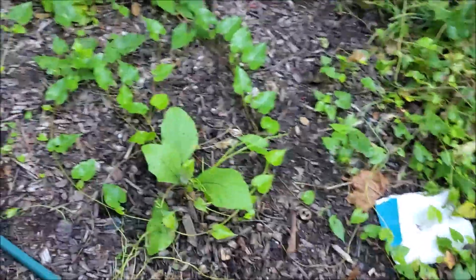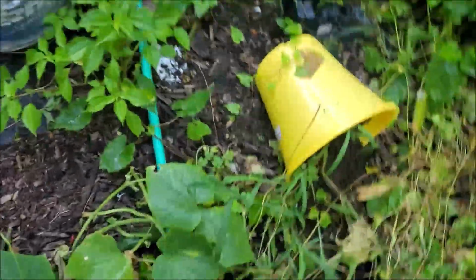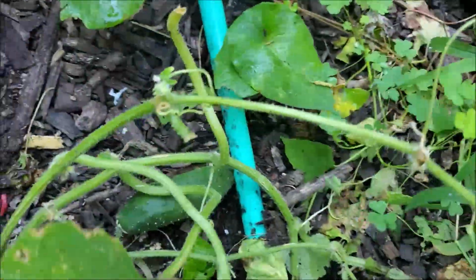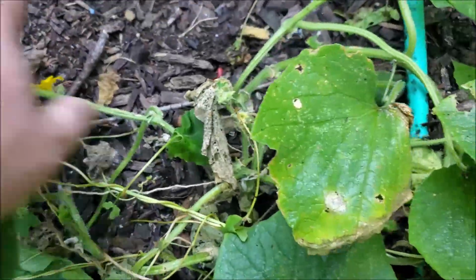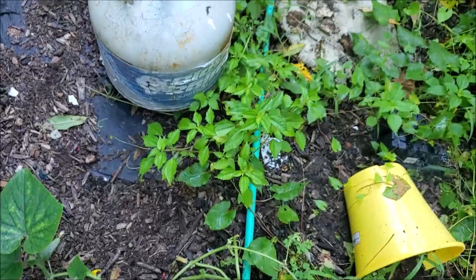This is an eggplant I put. The morning glories keep coming in here. I got to keep ripping them back. Well, we got a few cucumbers, little ones. I got about half a dozen nice ones off of here already. I made pickles with them.